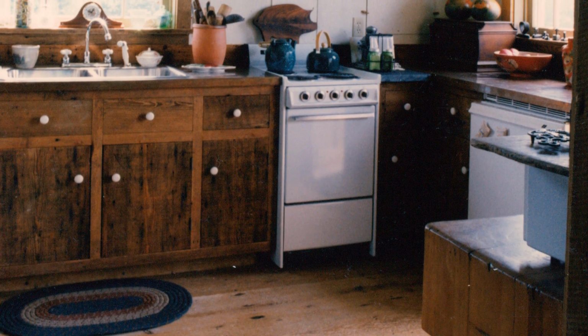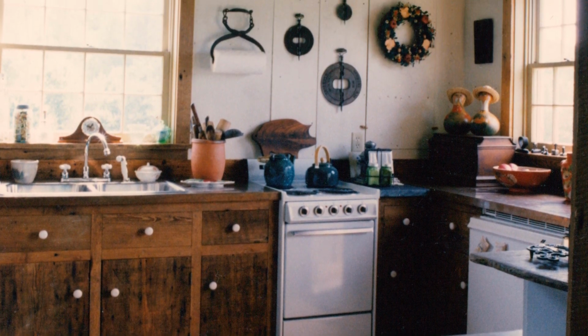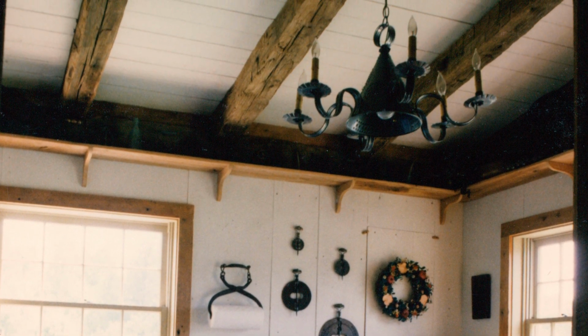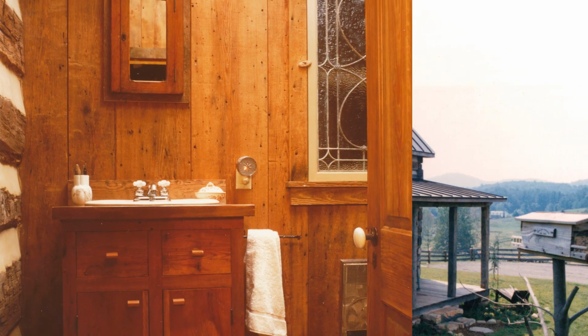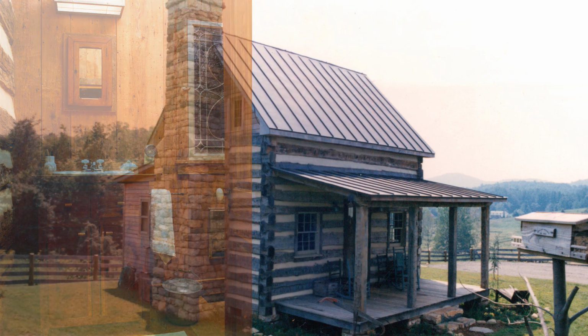Now when we go back downstairs, we can see that this same paneling, along with plenty of windows, keeps the kitchen area bright and showcases our natural cabinets, our wide plank flooring, and our hewn ceiling beams. A quick peek in the bathroom shows that we have all the comforts of modern living in this rustic little cabin. And there we have it.